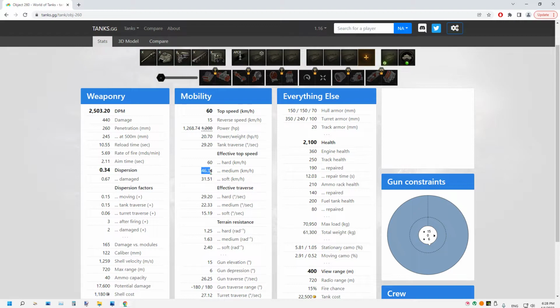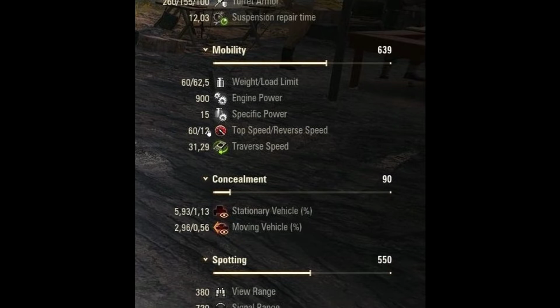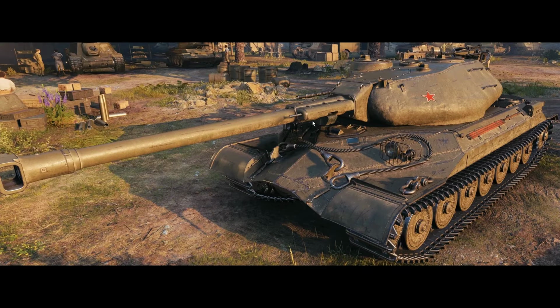On medium terrain this tank goes 46 km per hour and on soft terrain 31 km per hour. This tank has 1200 horsepower, and with the field modification at max level even 1300, but our tier 8 tank has only 900 horsepower. With almost the same weight, the Object 260 weighs 61.5 tons, so just 1.5 tons more, not a significant amount of weight, but I doubt that this tank, even with a turbocharger, will reach this 60 km per hour forward speed with 900 horsepower. So yes, let's go now and analyze some images here.